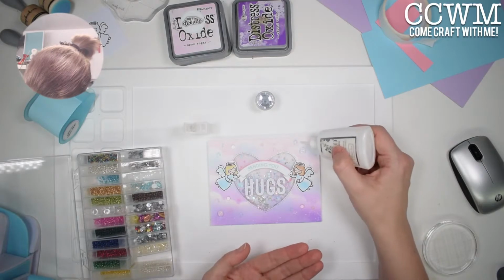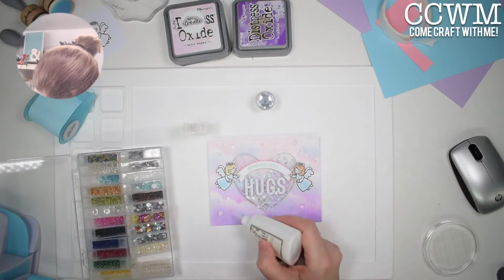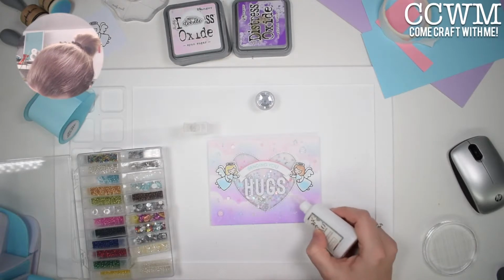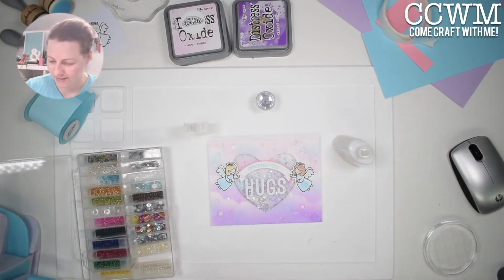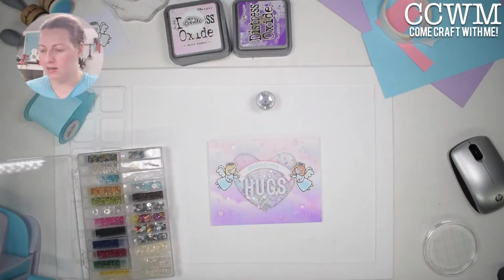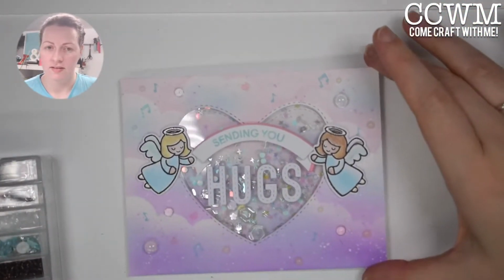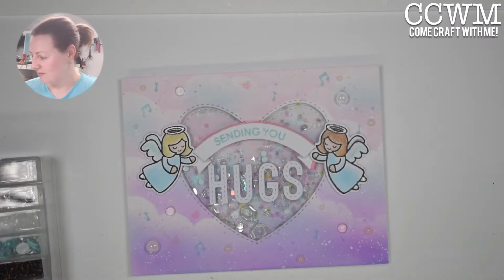I'm also going to add a couple of these drops from the crystal glaze and try not to touch it until tomorrow, and they'll dry kind of similar to what we have there. I'm really happy with how this turned out. Let me zoom in so you can take a closer look. Here it is. Sending you hugs. There we go.